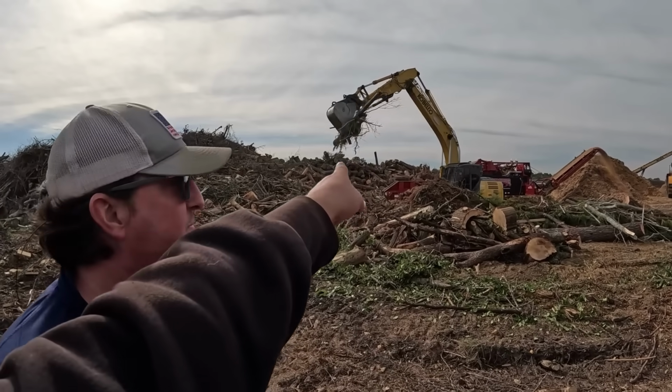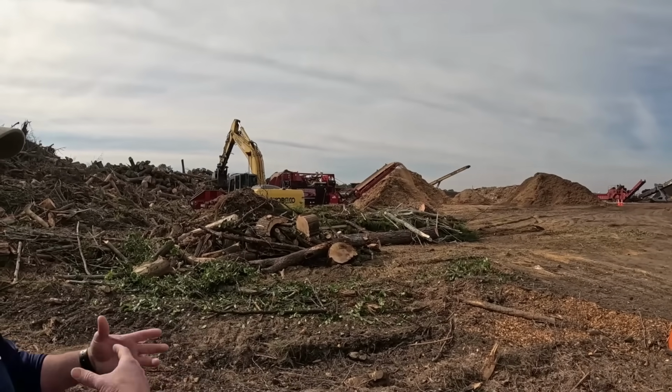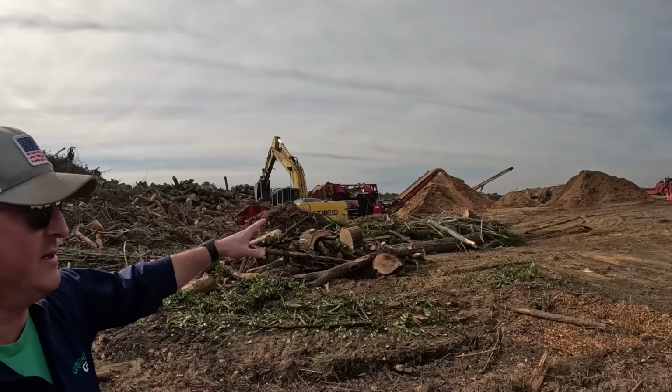But that pile over there, I see some pine in there too, but that's your bigger chunk. That's the bigger stuff, and we'll have to use a screw. I saw the screw attachment over there. Yeah, bust that up. So right now, that's just a single ground mulch, correct? Yep. So that's phase one. This is the primary grind.